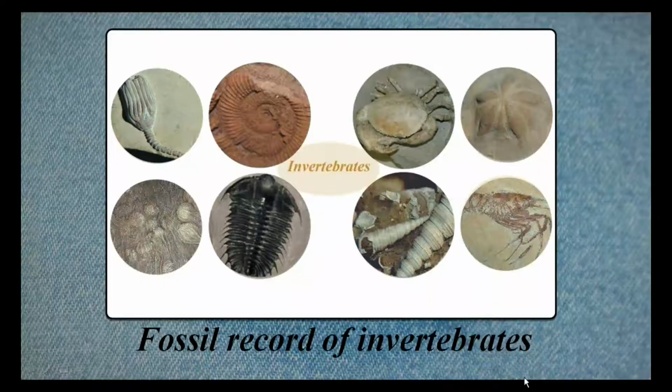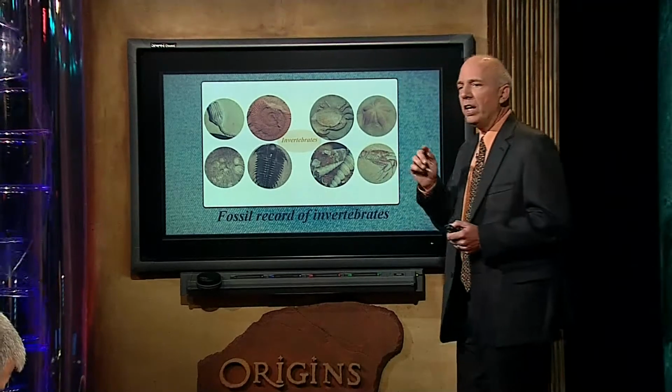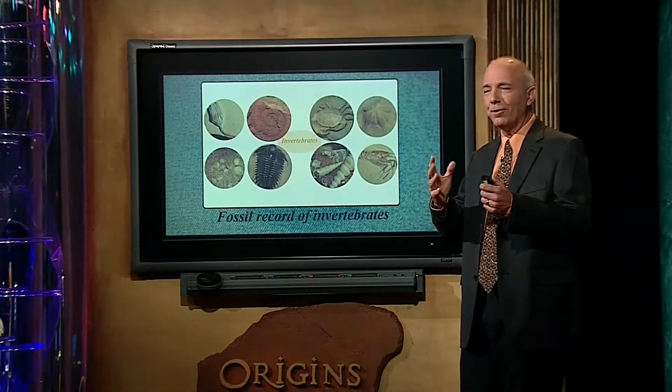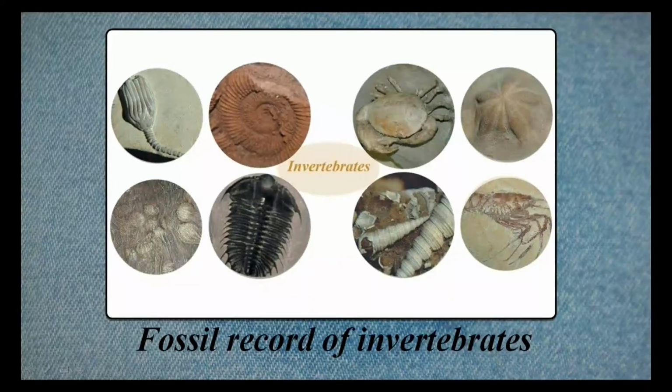Invertebrates. Over 750 million invertebrate fossils have been collected. That's a lot of fossils. We have perfectly developed and fossilized crabs and starfish and crayfish, etc. But each of the invertebrate groups, the phyla, shows up suddenly without ancestors. Now that's very problematic, to have such a rich fossil record of the end product and have none of the transition from a bacteria to a crab, a bacteria to a crinoid, etc.